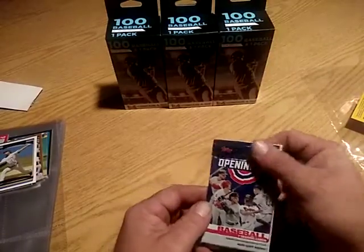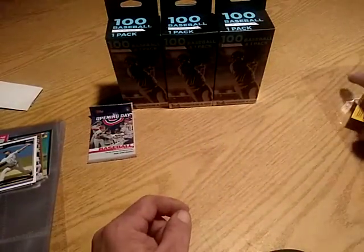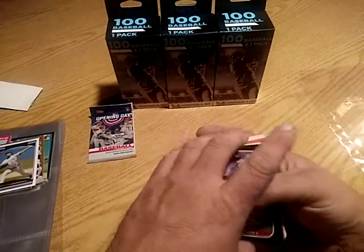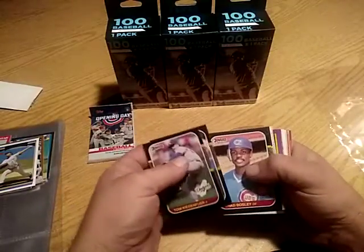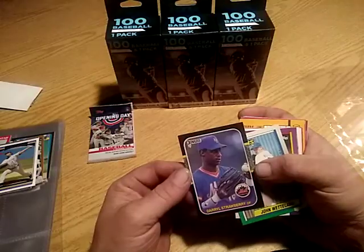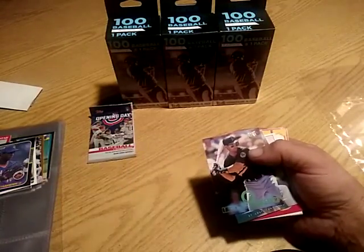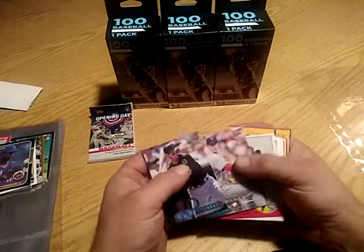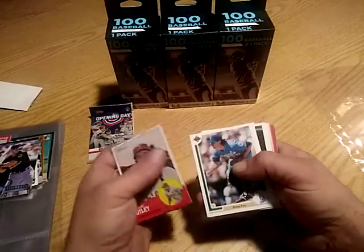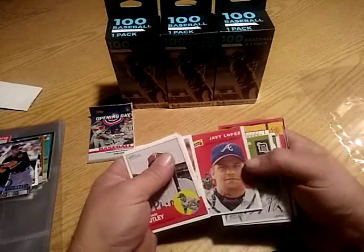So this is our pack. 7 cards, 2019 Opening Day. I'm gonna set that to the side for the end of this group. Got a Gary Pettis. Darryl Strawberry. Really unique. '87. Terry Steinbach. Check out this Heritage card. Chase Utley. It's my first time seeing the Heritage there. Dave Righetti. Ooh, Javier Lopez.